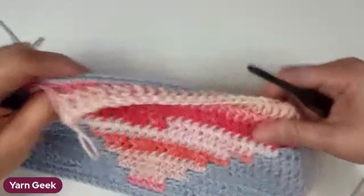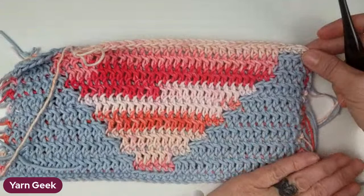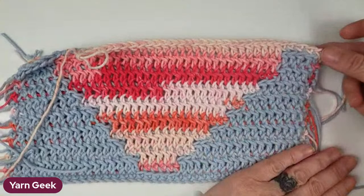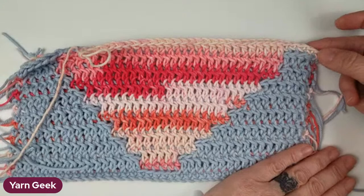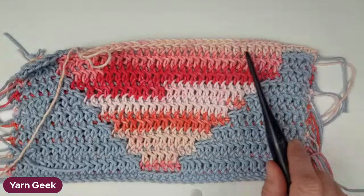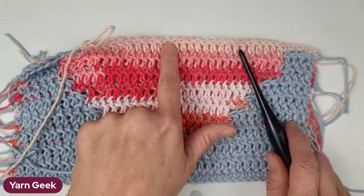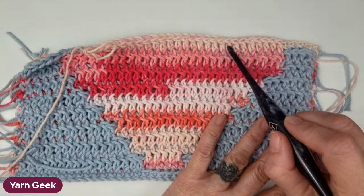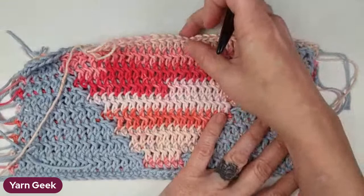Okay, on this row right here, if you guys are still following along with me, we start off the row with the four single crochet in the back loop only. And now we only do 14 double crochet across because we're going to be dividing right here for the heart bumps. I don't know what else to call them. So 1, 2, 3, 4, 5, 6, 7, 8, 9, 10, 11, 12, 13, 14. So I just have to frog back that many. So that's not that bad.